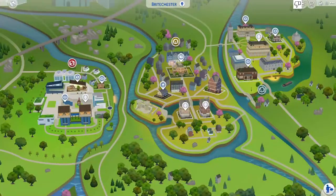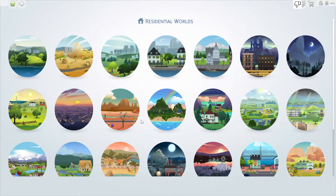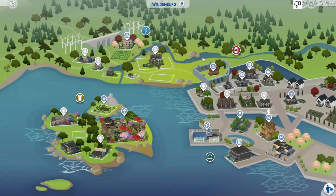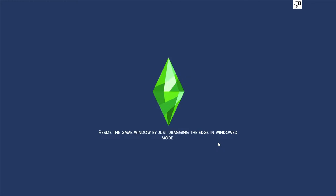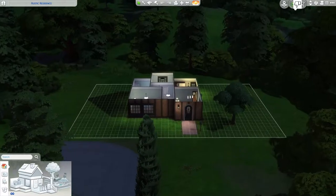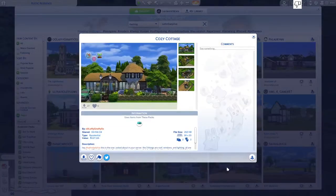Windenburg. There we go. That's a 40-30. We'll do this one. This is a good lot. Get together only. I love get together. I don't know if this is the right lot, but we're going to pretend that it is.